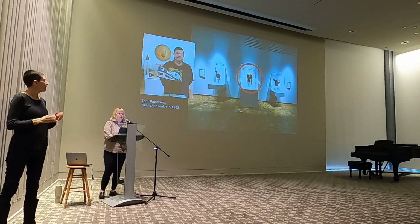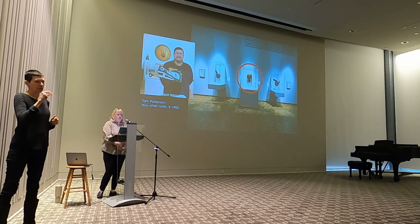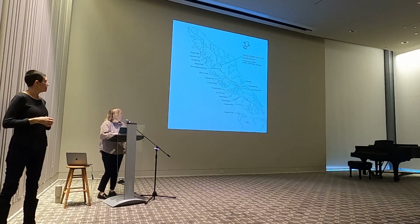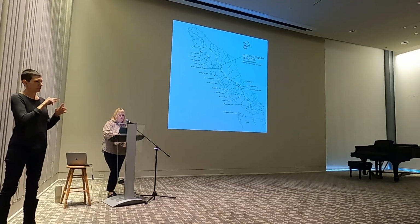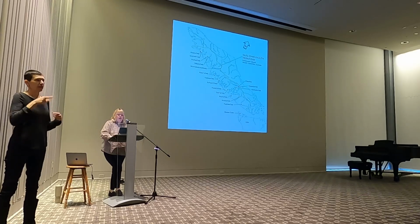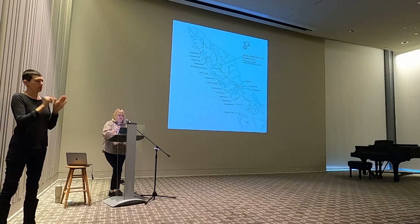So the last mask we're going to be talking about is by artist Tom Patterson. Patterson was born in Victoria, British Columbia, and is a member of the Nuu Nation of Vancouver Island. Here's a map of the Nuu territories. In 2014, there were 4,606 registered Nuu individuals, according to a government survey. As of 2016, they've reported that there are 4,310 people identifying, so it has come down.